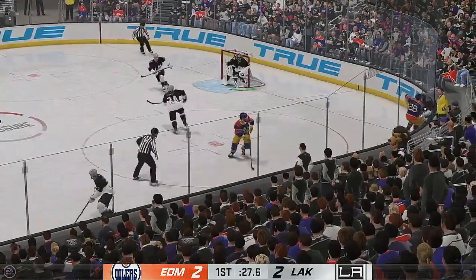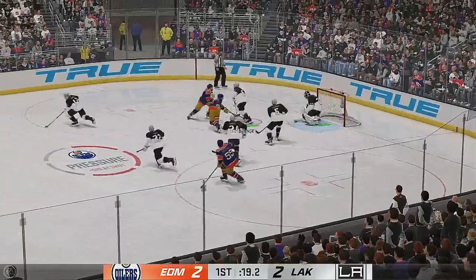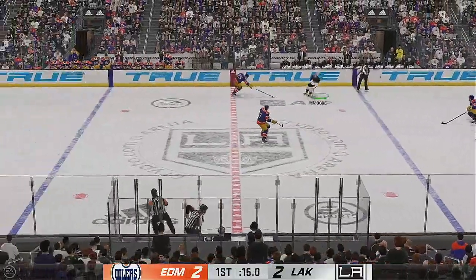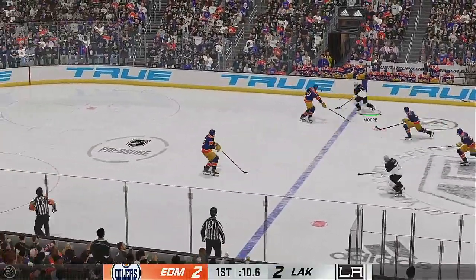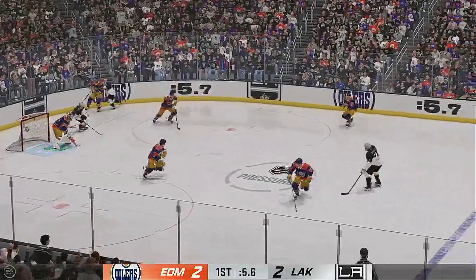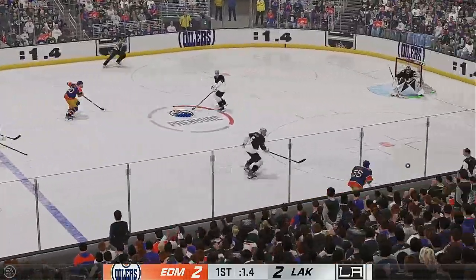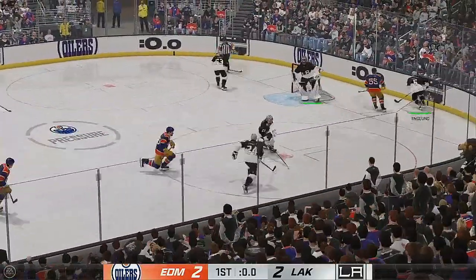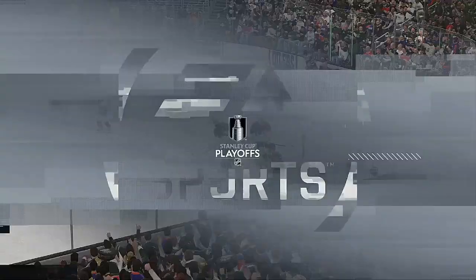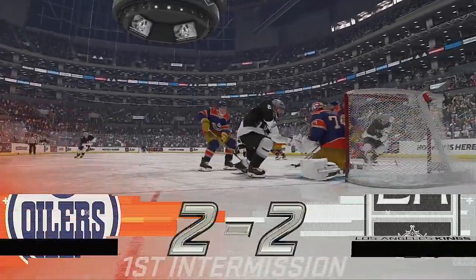The Kings win the defensive zone faceoff. Edmonton's gained possession along the boards. Turns it away. The Kings take it across the line. Fans screaming for a shot before the buzzer. Fire. And that's picked off in the defensive end. And with the buzzer, that puts a bow on the first 20 minutes of play. We've got lots more still to come. Second period action next right here.